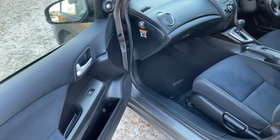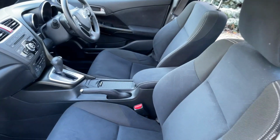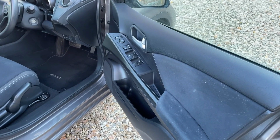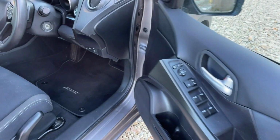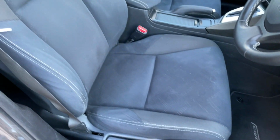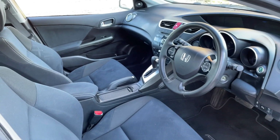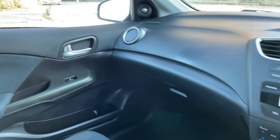Coming on the passenger side at the front now, again, all very, very clean and tidy. Finally coming on the driver's side, door card nice and clean, footwell areas likewise. And the driver's seat itself, I know it's done a low mileage, but it is an 8-year-old car, but it's in super condition.